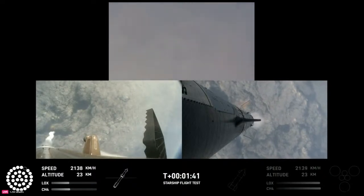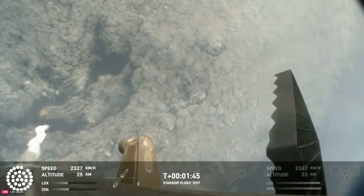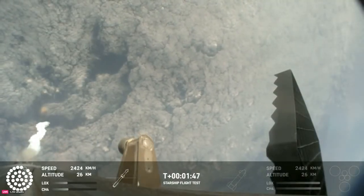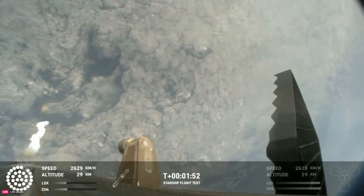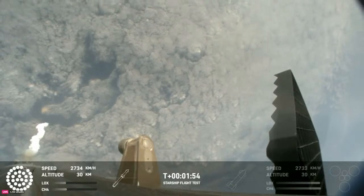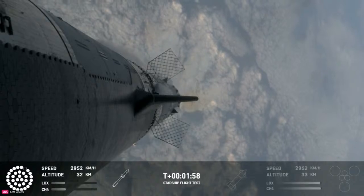Once we get the hot staging, a lot of things happen all at once simultaneously. We're going to light the engines on the ship, starting with the RVACs first, and then the 3 center sea level engines before we're separated. All of that exhaust gets plumed out the side of the hot stage, and then the ship will separate itself.